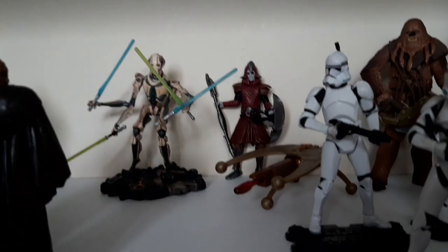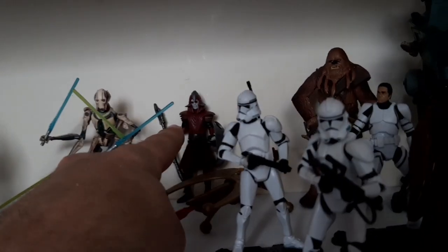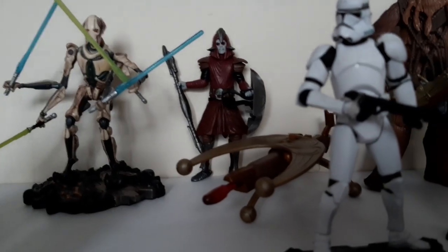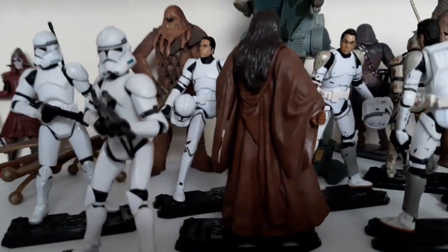I'm sort of saying goodbye to Dooku there. And not Dooku, Grievous, sorry. And it's a bit random, see. I'm not happy I don't have that other guy, that species from Utapau. Anyway, so then we've got the Wookiees.